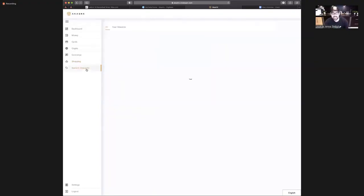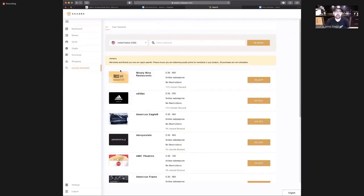And then last but not least, there's instant rewards. If you click on instant rewards, these are rewards that you can purchase and redeem, and based on what country you're in, you'll see different merchants. And then you get those rewards as you go to these places. For instance, if I bought this 99 Restaurants reward, and it's 11%, I'm going to get a QR code. When I go to a 99 Restaurant, I just show them that QR code for them to scan, and then I get that particular reward. The rewards are incredible because most of these types of reward programs are like 1% to 2%, 3%. These are like 5%, and some of them are 15% in instant rewards. So as you're using the platform, super cool feature.